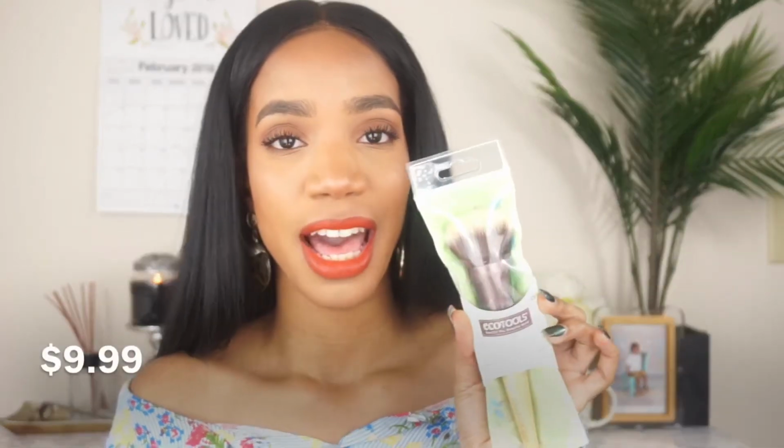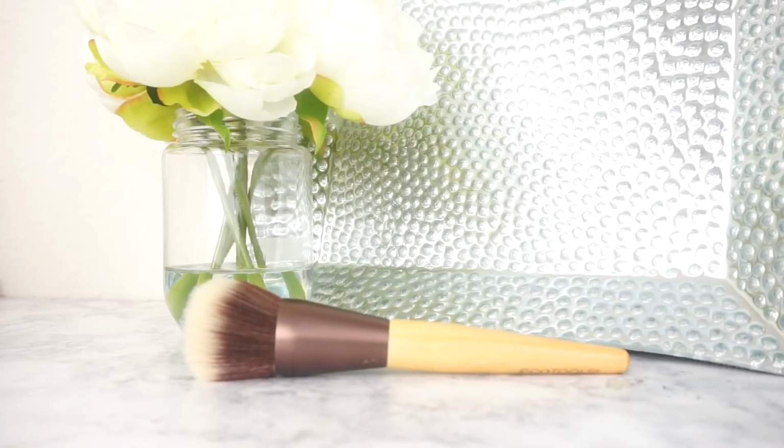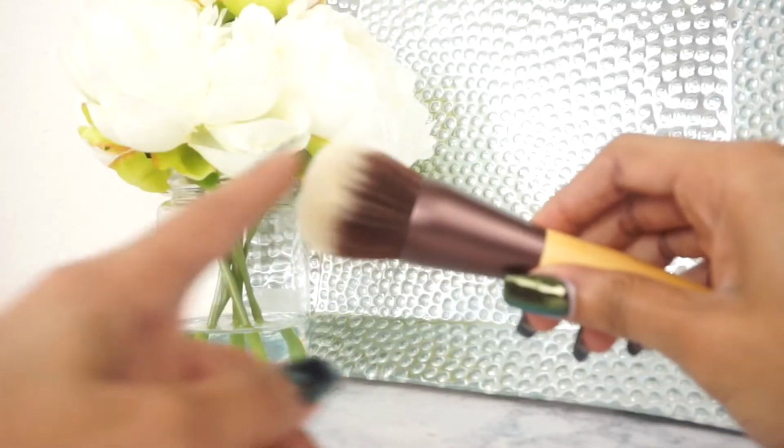The very first item that I picked up is the EcoTools Blending and Bronzing Brush. I love EcoTools. If you guys have been watching my past couple of videos, you would notice that I have plenty of EcoTools brushes, and I love the way they feel. They're really soft, they're really durable. I've had my makeup brushes from EcoTools for years. They do not shed and they're really high quality.